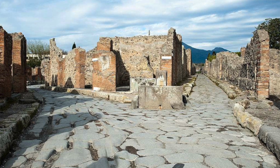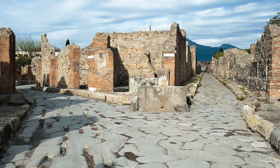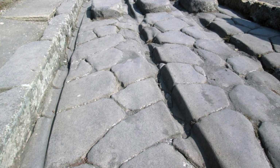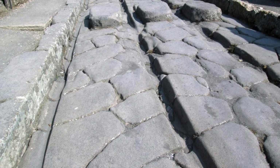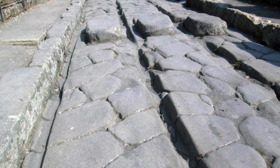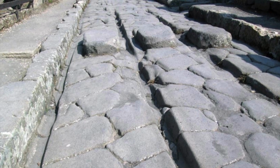We actually think they might have had a complex traffic network with one-way roads and different intersections through the city to funnel cart traffic. Here you can see grooves in the street, along which cartwheels traveled 2,000 years ago. Archaeologists can use clues like these tracks to find out what traffic patterns were like. And yes, Pompeii did have a road that led to Rome.